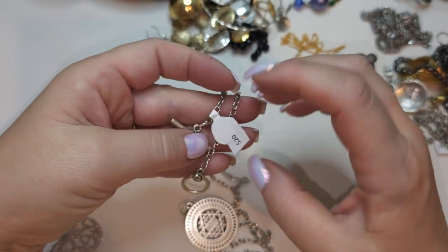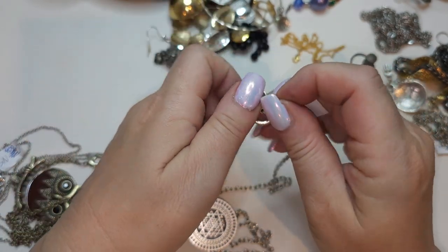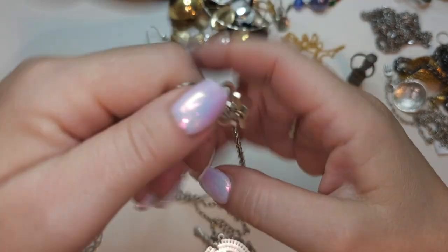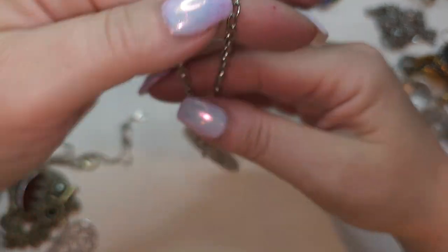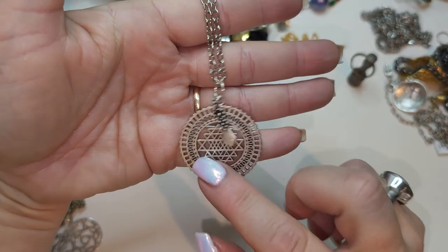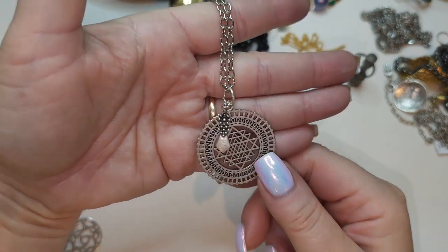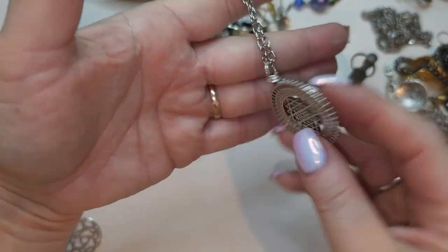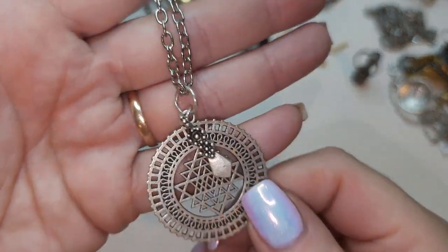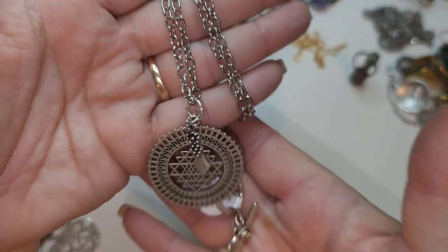Next one we have, again, $20. Also toggle clasp, silver tone, and this one has this type of pendant. This looks to me like some kind of a seal, like a Solomon seal. And yeah, maybe it's also Israeli necklace. Very pretty, good condition. Okay, cool.